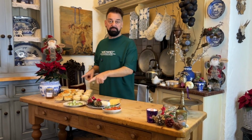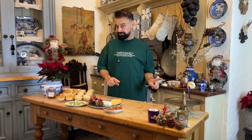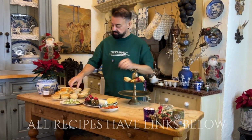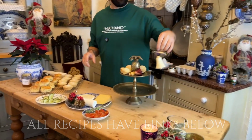Okay, so now for the food. Let's get started. What I've done is I've made some mince pies, and this is the recipe that we made before with the orange pastry. So Chris will link that for you in the captions below, and I'm just going to pop some of them onto this lovely platter, which, by the way, I must show you these beautiful Christmas bells.